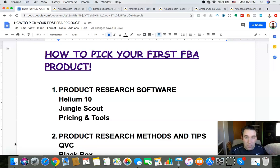And you're going to have another problem, which is you can't keep it in stock. So that's a good problem to have. So number one, you will need some product research software. The two softwares that I recommend are Helium 10 and Jungle Scout.